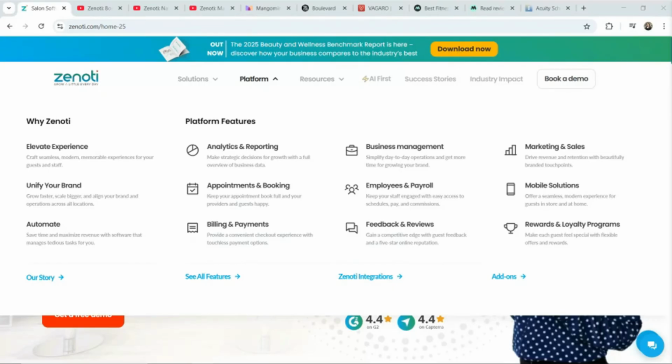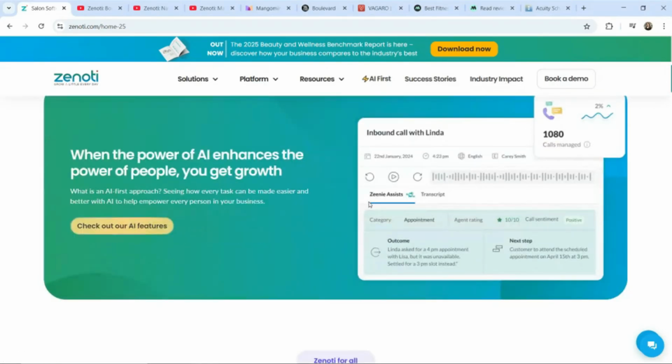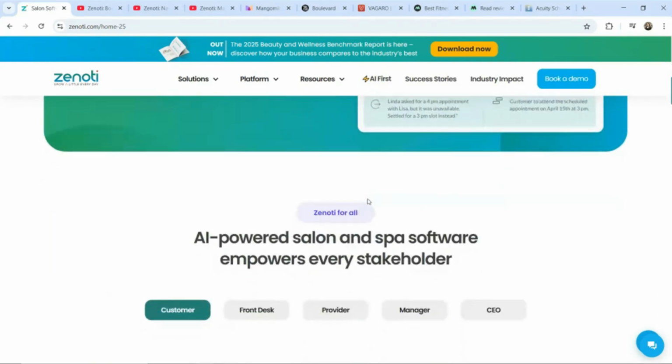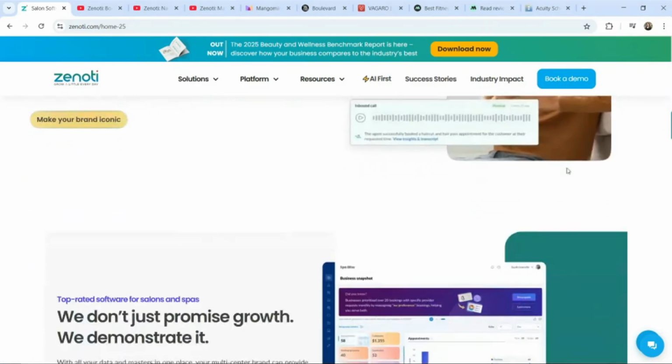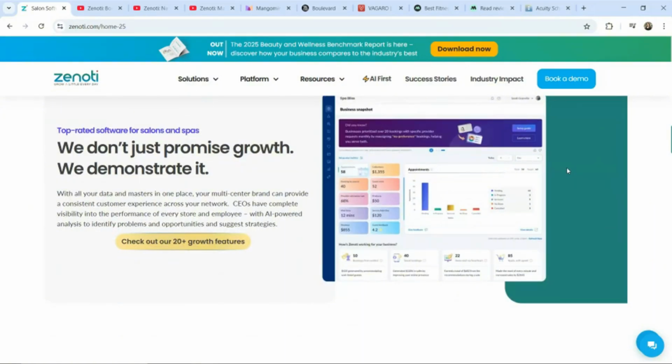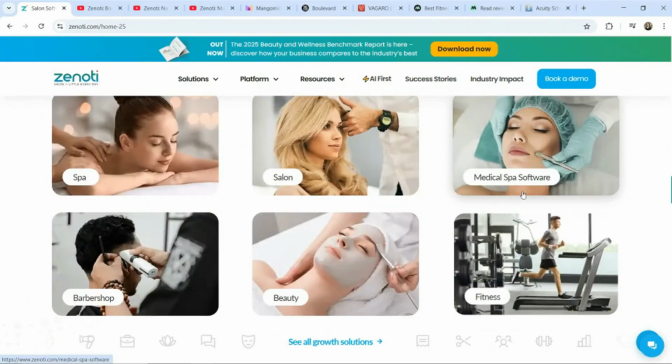Now, this particular platform is really great for large scale businesses. You can see they have a lot of things to offer, particularly an AI phone function to fulfill front desk phone call fielding, business management, and a lot of mobile solutions and deep marketing and sales data. So this makes it a great option for big businesses that operate across multiple locations or even multiple countries and need several languages, something that not a lot of software provides. However, it is pretty expensive and designed to support large-scale operations for med spas, salons, and health centers.